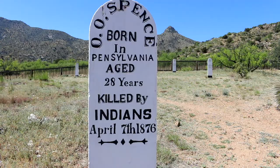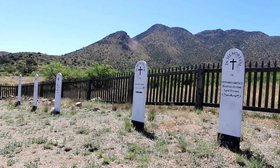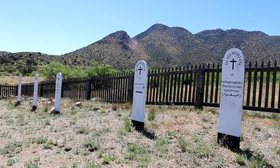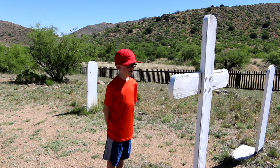Another neat historical stop here is the old cemetery. The soldiers, when they were killed in battle, were first buried here. Those bodies have all been removed when the fort was discontinued. But yet there's still many grave sites that remain of the civilians of the day.